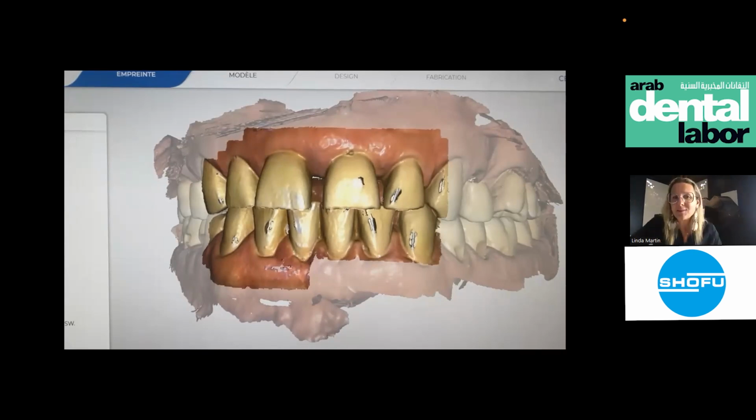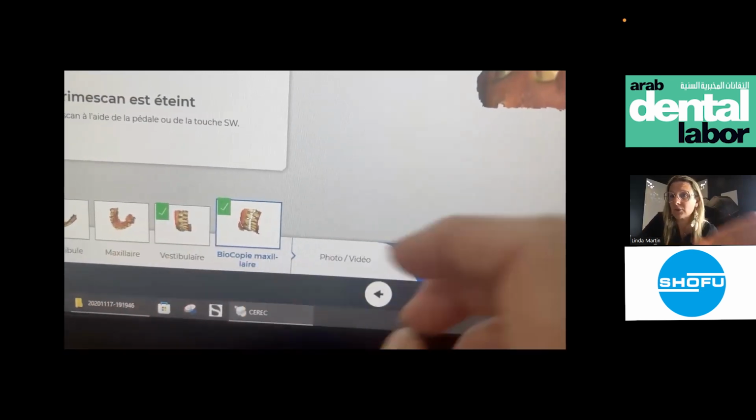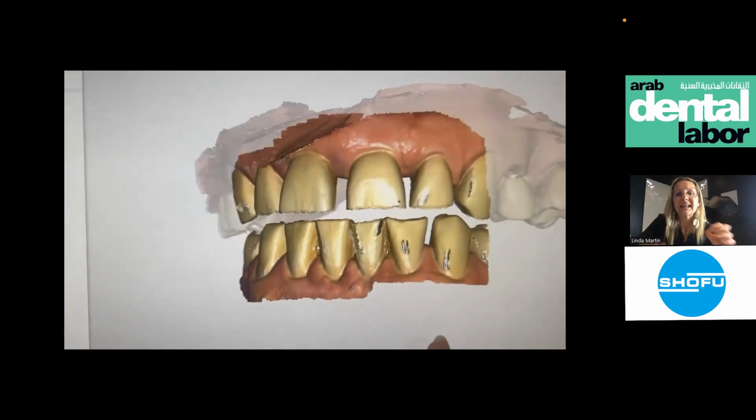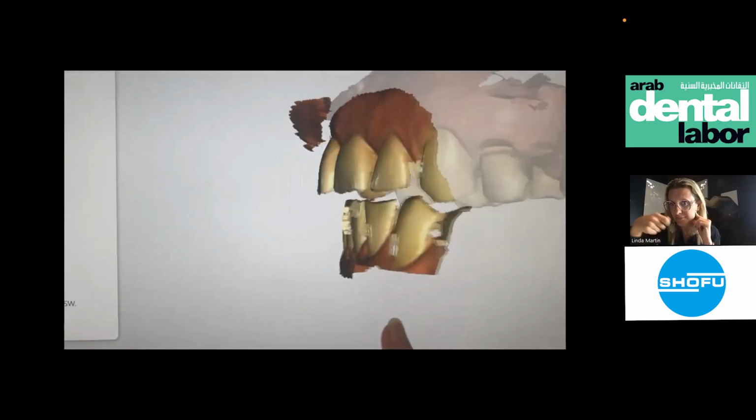Okay, but I have an idea. I made the poor woman's Mojo. I put just two cotton rolls on the posterior teeth. And I made another impression, for example here, Biocopy, okay? So I chose another impression, Biocopy, and with the cotton rolls, I took the scan this time, okay?